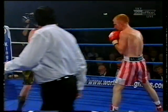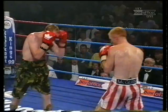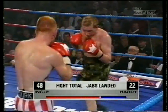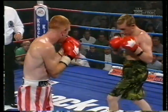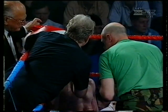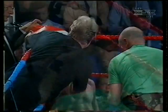Ingle, as I say, quickly stamped his authority, and he's now beginning to sit down on his punches. Every punch this round has been a single powerful shot, snapping Hardy's head back, right hands, left jabs, and he's now just sitting down on his punches and really beginning to punch with real power and precision. So I think that's the way the fight's going to go now, with Ingle gradually grinding him down.